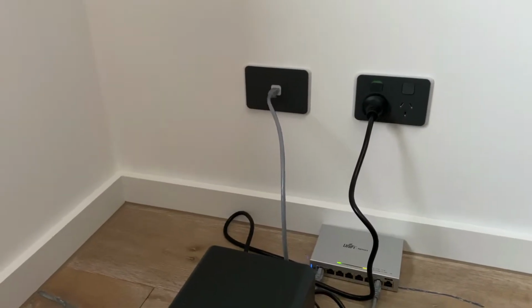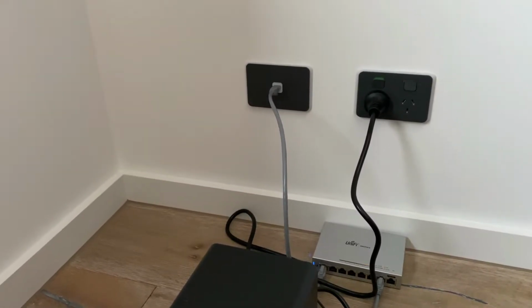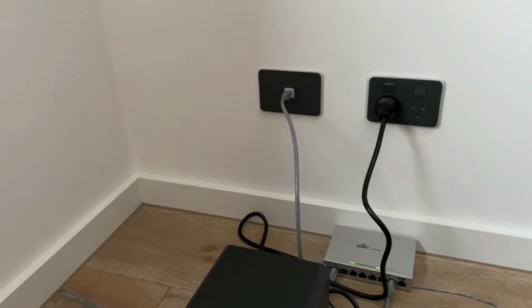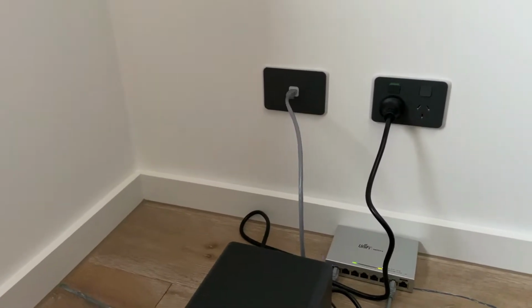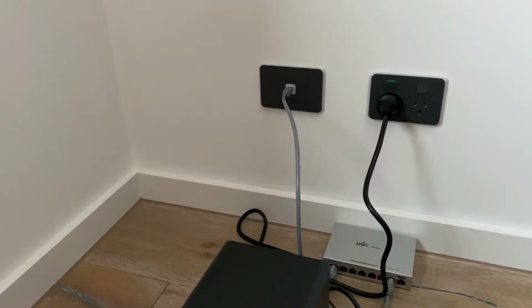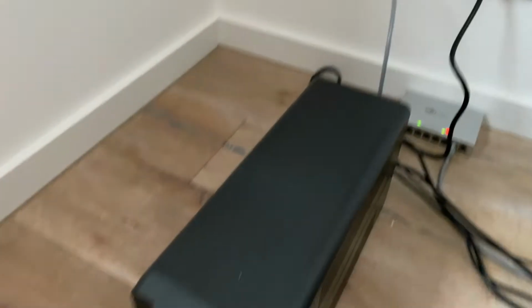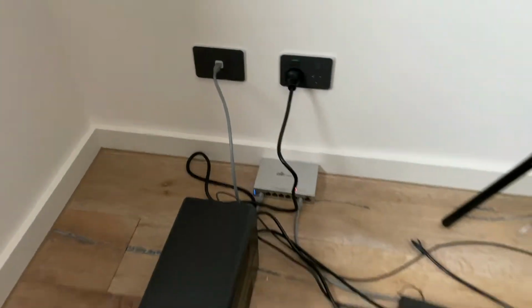So if you've got the option of a wired internet connection, plugging directly into your internet router or your internet service provider rather than using Wi-Fi, definitely do that, again, because you don't want Wi-Fi interference issues. So that's the power setup, and that's the internet setup.